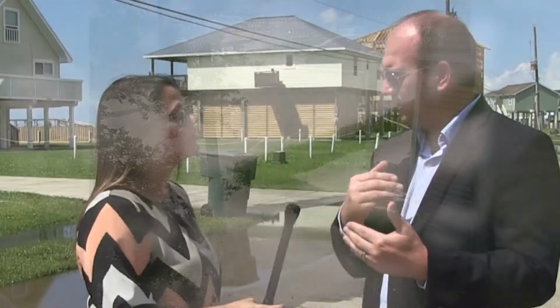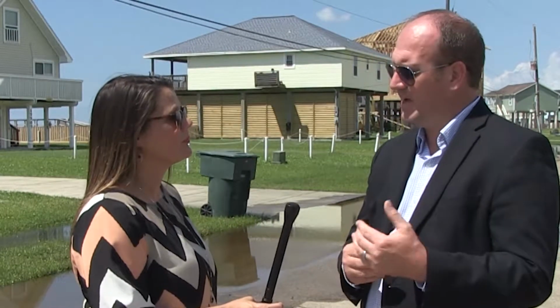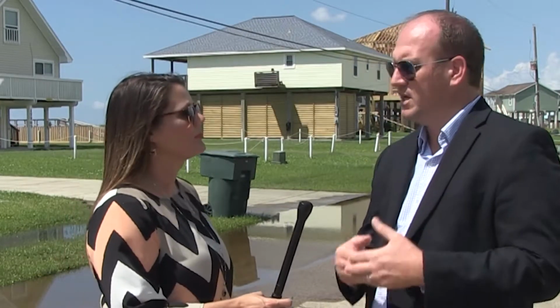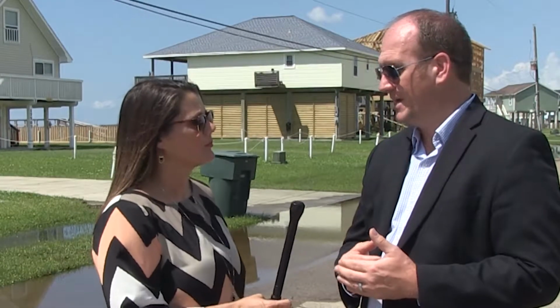When I first came here and we started implementing these programs, it stood for 6 to 8 hours, and in some cases we had to go vacuum it out. So we have made great improvement. The programs are really working, but we're not stopping there. We're going to keep pushing forward to try to reduce or eliminate these local flooding issues as we are able.